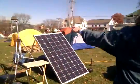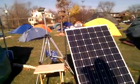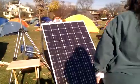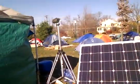And then here is our solar panel. And this is our makeshift setup that catches the wireless and amplifies the wireless signal. Oh, really? We do need to talk about that. I'm not the person to talk to about that. Our media guy, Johnny, set that up.